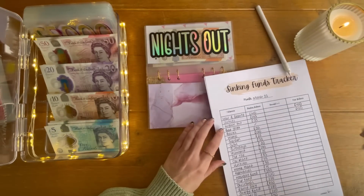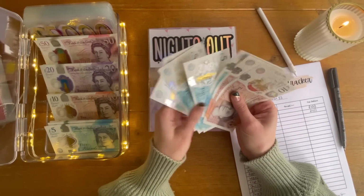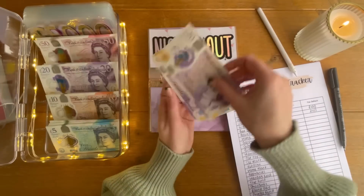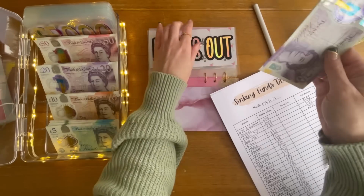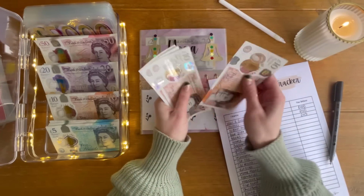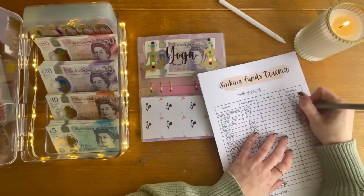Okay, nights out. Last month had 35. And I now have 10, 20, 25, 30, 35, 40, 45. So we shall leave a 5. And then this is 10, 20, 25, 30, 35, 40 pounds. So 45 in at nights out. Okay, yoga is a new envelope, so I didn't have anything in here last time, but I've now got 10, 20, 30 and 40. So 40 in yoga.